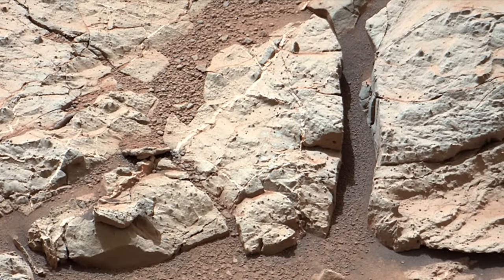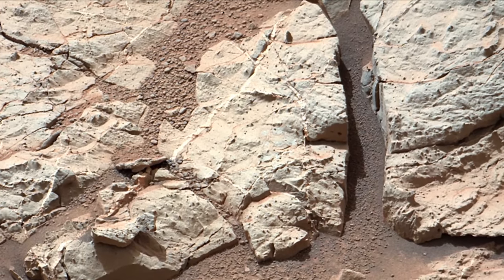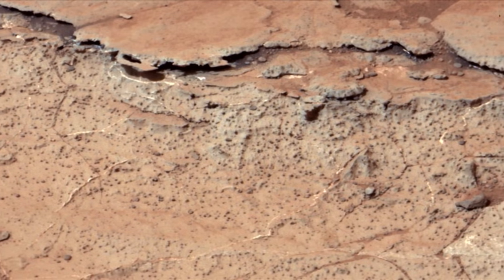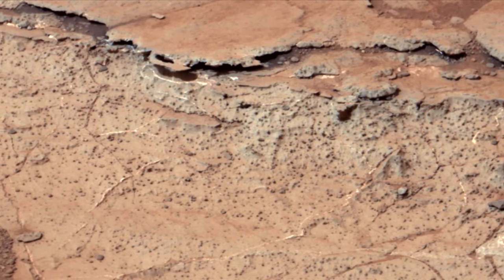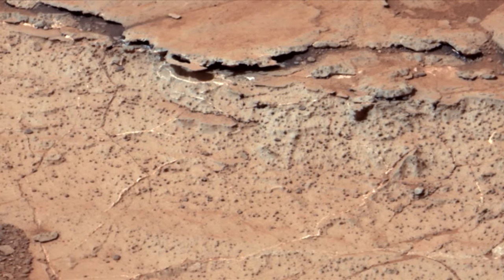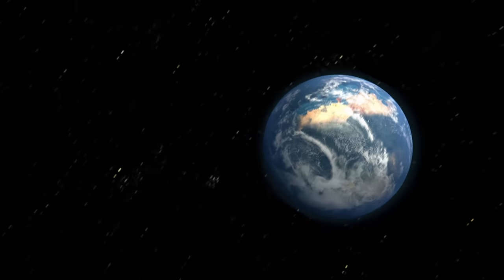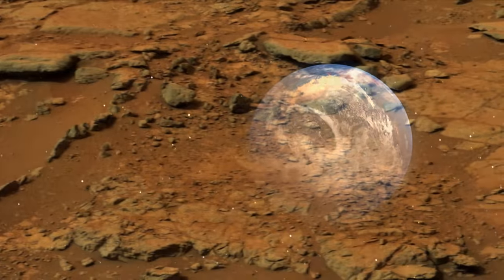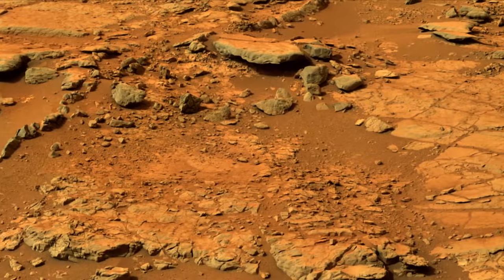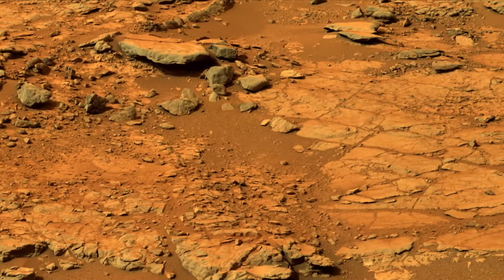The rock was threaded with veins of minerals that were deposited by water flowing through cracks. And in some places, Curiosity could see spherules, little round balls of minerals that precipitated out of water. Here were signs not only of rock that formed in water, but that had been exposed to water at different times in its history. And here at last was a place where Curiosity could drill down to find out more.